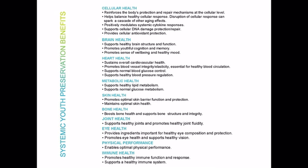ageLOC Youth helps to target joint health by supporting healthy joints and healthy joint fluidity. It also targets eye health, providing ingredients that support healthy eye composition and protection, as well as supporting healthy vision.